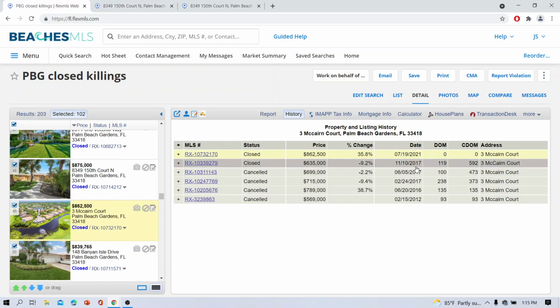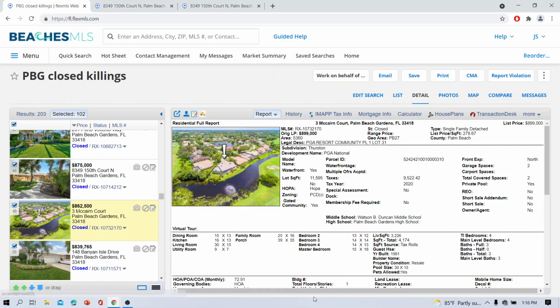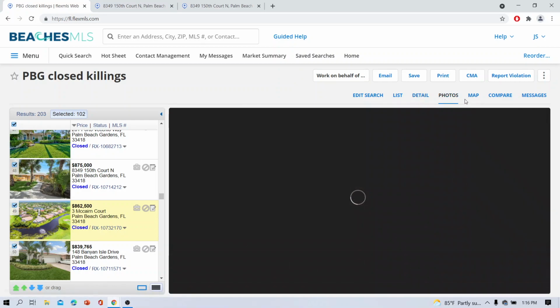I think so. So 2017, $635, they paid for it. Now this is, I don't know where McCain Court is. Let's see. Okay, $635, and then they sold it for $862. They made a clean 200 in 2 years. 3 years? 4 years? Okay. Oh, I do like the location. Look at that. Let's look at the photos.